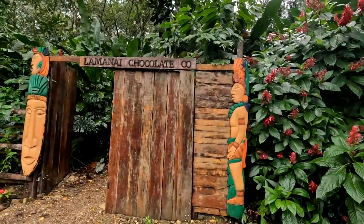We are at the Lamini chocolate coffee experience. It's not anywhere near Lamini, but it's on the Hummingbird Highway. And we really just stopped here because we felt like we needed some extra coffee today. So let me see what they got.